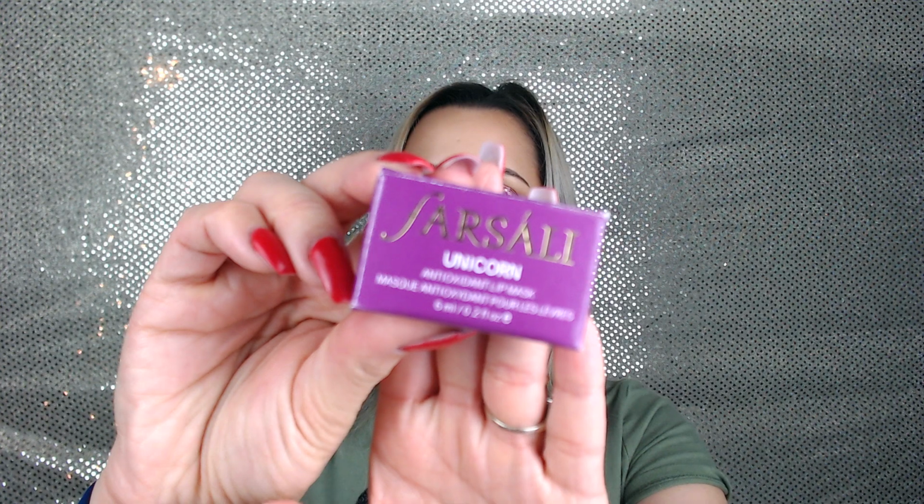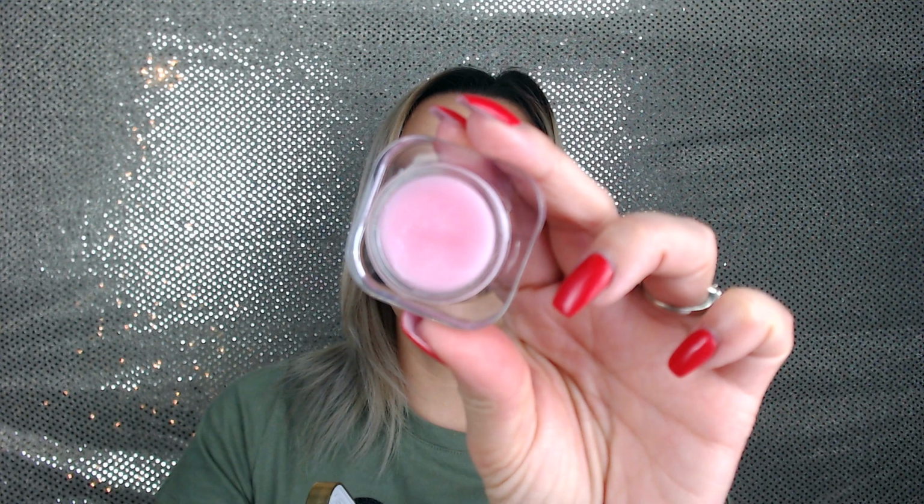Now the other thing is the lip mask. This is the unicorn lip mask. I've used this a few times as well. To be honest, I had a feeling that this wasn't going to be my absolute favorite, but I did think it was going to be nice.